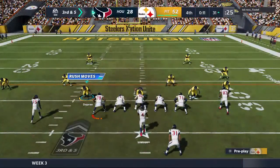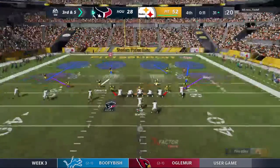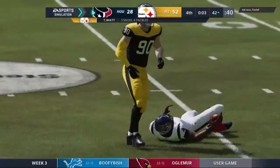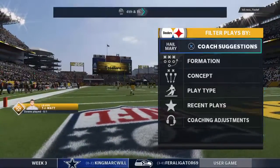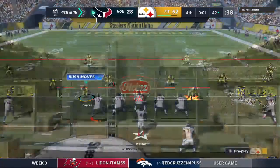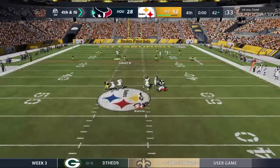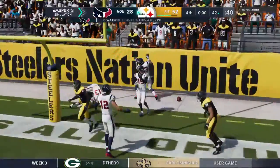So 3rd and 5, defensively expecting pass. They've got 6 DBs out there. Watson, he fakes to Johnson and now looks to throw. Flushed out right. And he's going to have to eat this one as down he goes. T.J. Watt able to record his 5th sack of the season. Oh, wait, hold everything. A timeout has been called. Seemingly silly with 1 second remaining in this game. And how about this? 4th and long, and they're going to go for it. He's going to let it fly. And that will be incomplete.